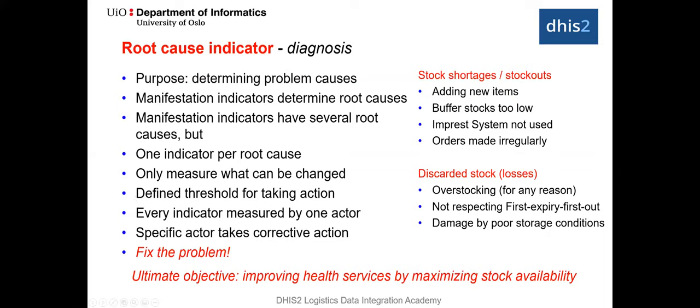Same for the manifestation indicators, you'd have defined thresholds for taking action. Maybe you have different thresholds. So you could say that if one or two items are out of stock, out of 10 items or 20 items, you need to look into it. But of course, if every item was out of stock in the last month, then you have to take urgent action. So ideally, you would have an action plan determining the urgency and the type of action.